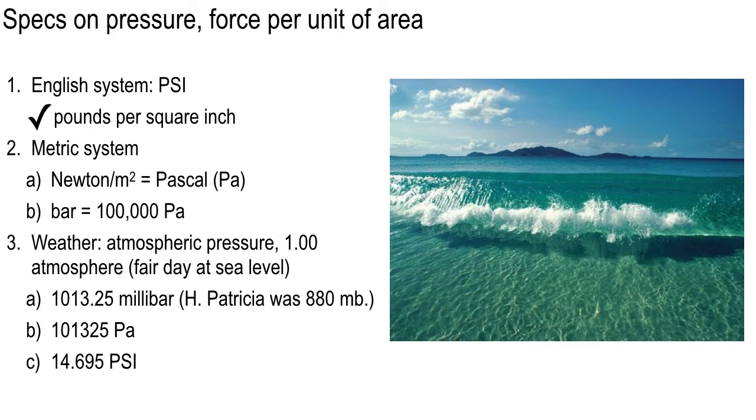Another common thing that you see on the Weather Channel is inches of mercury. And 29.92 is considered fair weather at sea level. And that's the barometric column. It's kind of an archaic measure. We don't really use those barometers anymore. We have other ways to measure the pressure, but it's still a term of art. Now, that's pressure, very basic pressure concepts there.